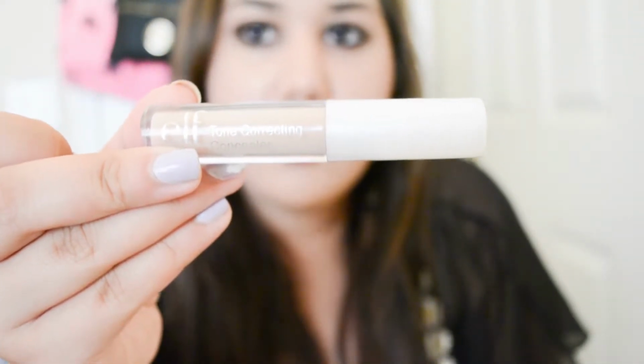Tone Correcting Concealer. And I actually have a love-hate relationship with this concealer, because it's very good at brightening your under eyes. It does a great job with that, but I feel like it doesn't really help to conceal your acne or red spots and all that. I feel like it doesn't do that good of a job in those areas, but it does do its overall job, which is tone correcting. I do recommend this if that's what you're looking for, but I don't personally recommend it to conceal stuff like pimples and red spots. I feel like that's not its strong area.